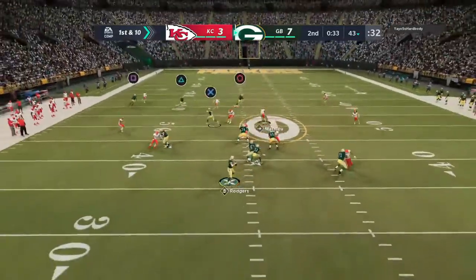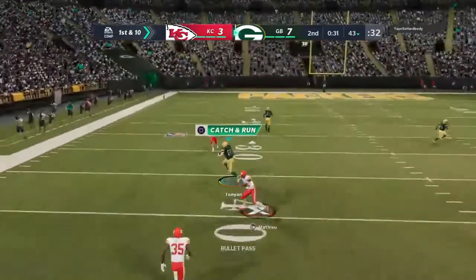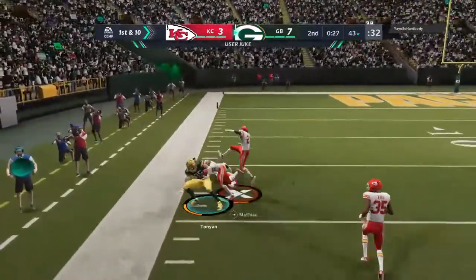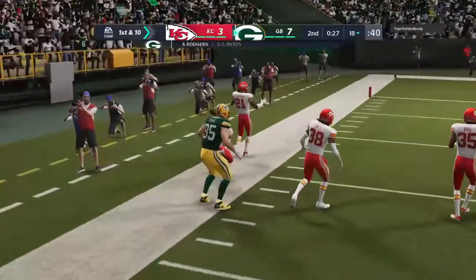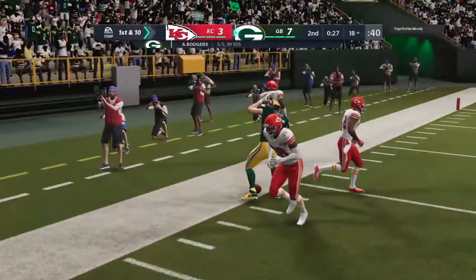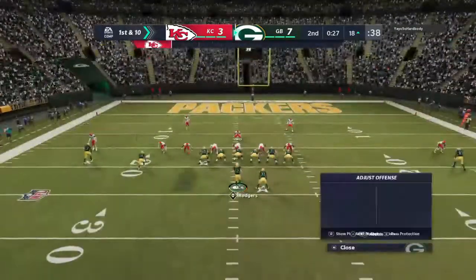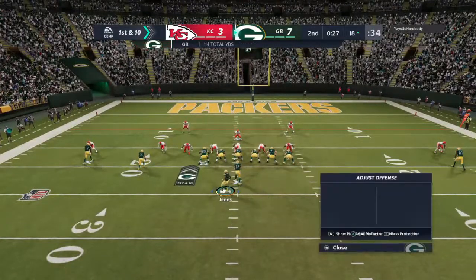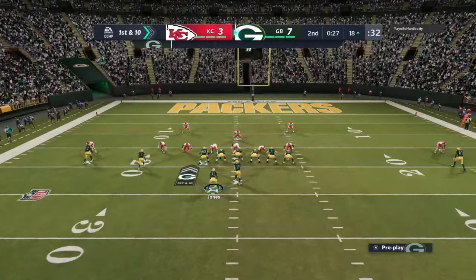Off the play fake to Jones, here's Rodgers. Got a man. It's Tanyan, complete. And they'll have it in the red zone before he crosses over out of bounds. 39 yards the distance covered on the catch and run. First and 10 at the 18-yard line.